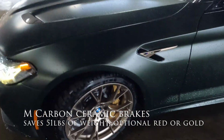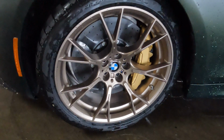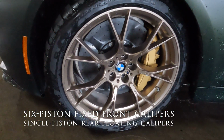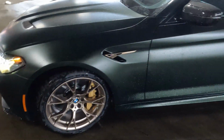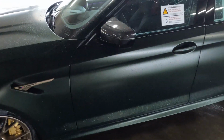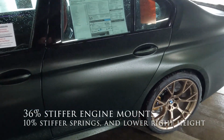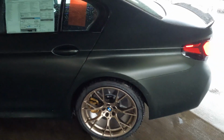Now, the carbon ceramic brakes are stock, and you can get them in red or gold. And these actually reduce a tremendous amount of weight as well, ironically enough. You're looking at stiffer engine mounts. You're looking at 10% firmer springs. You're looking at other changes, including increased negative camber through the front wheels. So just changes all the way around. This really is a track car with 4 doors.